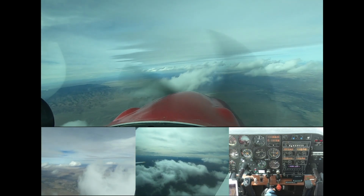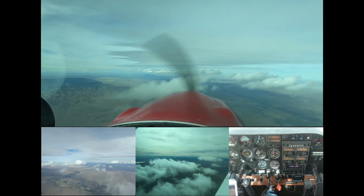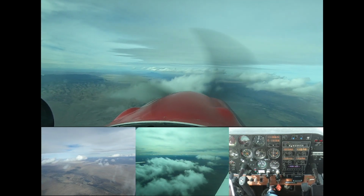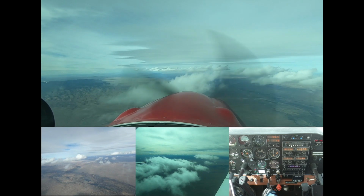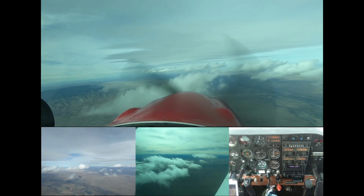La montaña. Huh? Tiene nieve en la montaña. Yeah, that mountain has a little bit of snow. I'm sure some of the mountains up in Albuquerque, we should see some snow also. At least some snow cover.